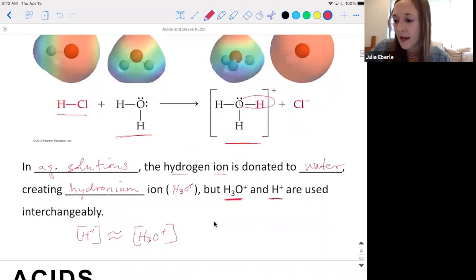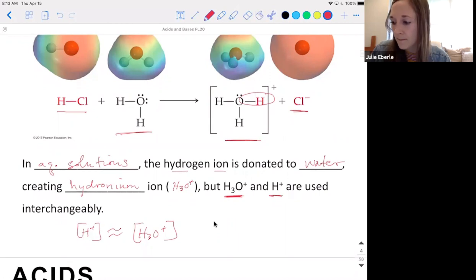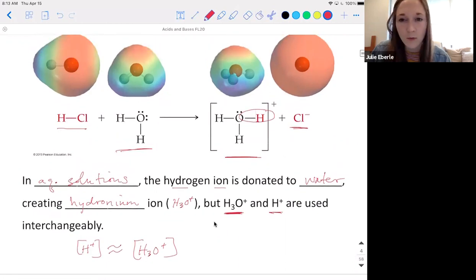And then what's left over from the acid? Just the chloride anion is left over. Once the acid gives away a hydrogen, what's left of the acid is still present, so we have to write it into the equation as well. Okay, any questions so far on what an acid is and what an acid does?